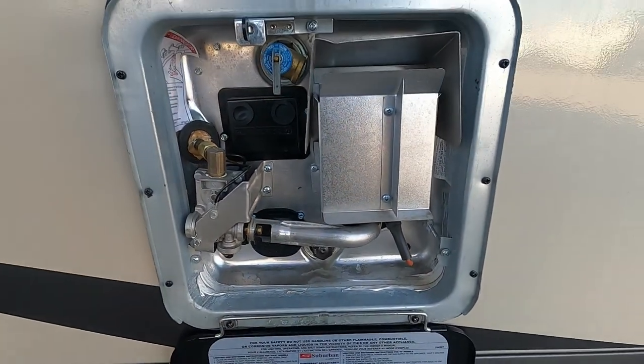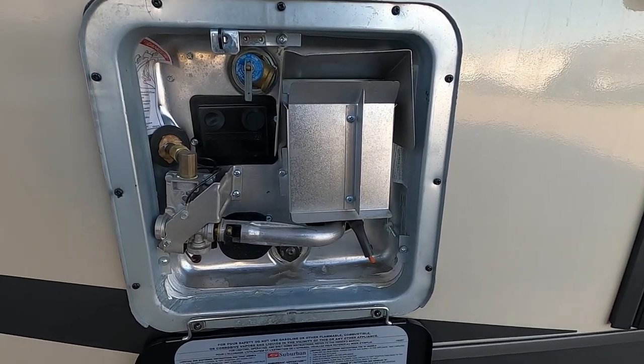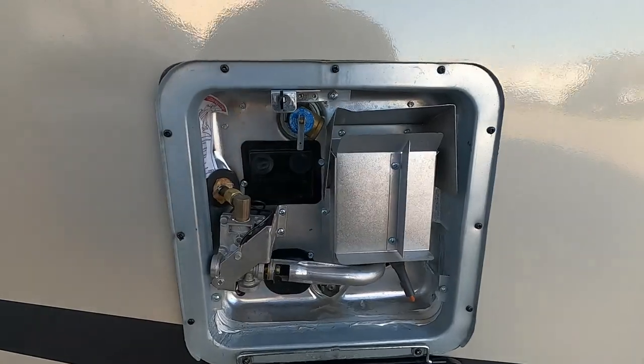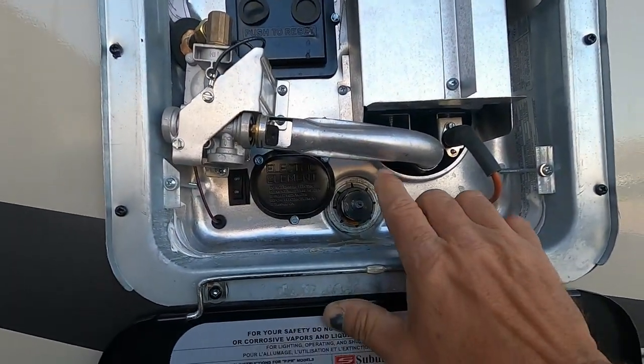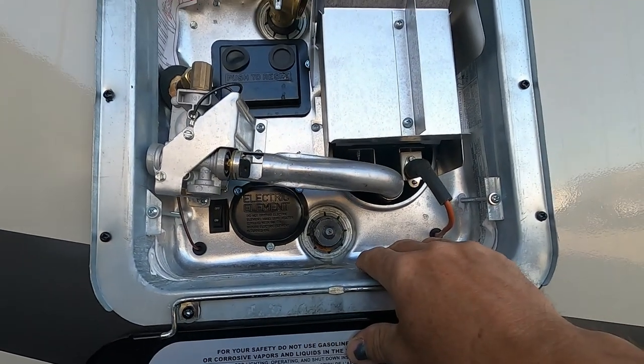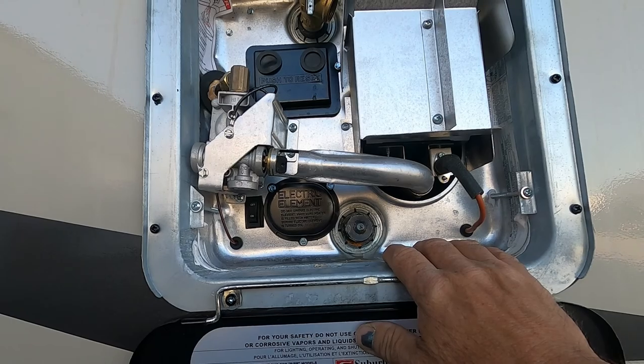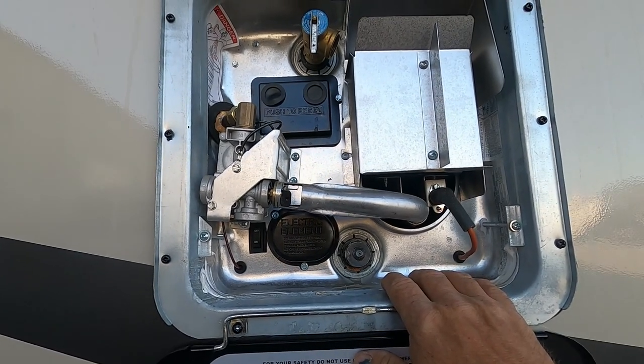After your water's been on for a little while, go inside and open up your spigots. Remember, you are level and stable. You can go ahead and open up your slides if you need to get to those. Once there's no air coming out of the lines on those, then you can go ahead and shut those spigots off and you can turn on your hot water heater from indoors.